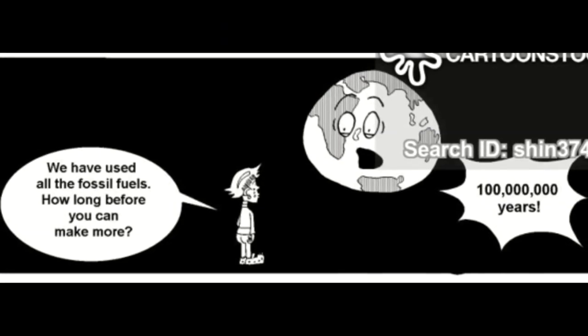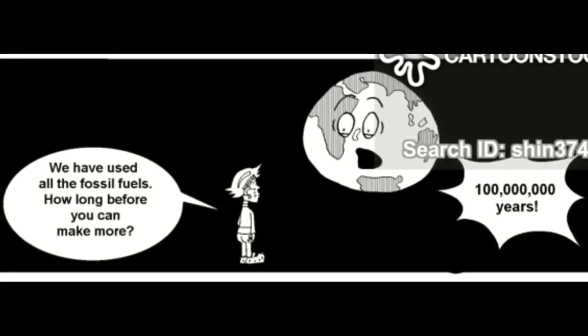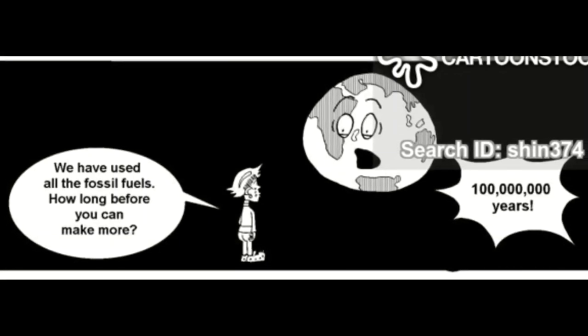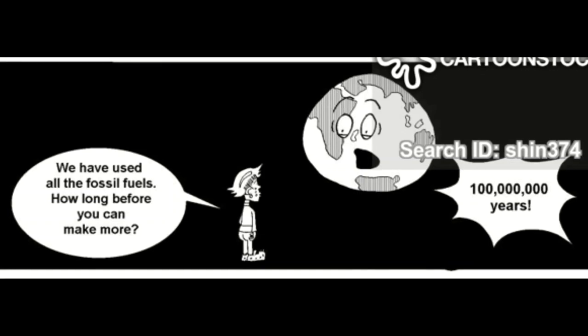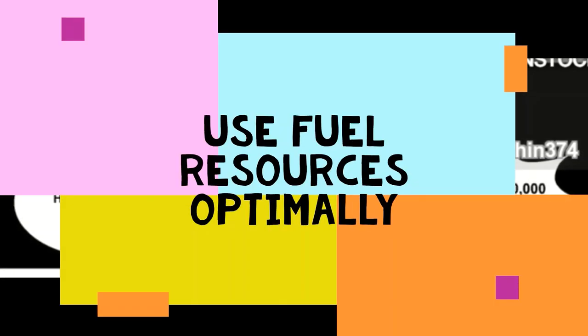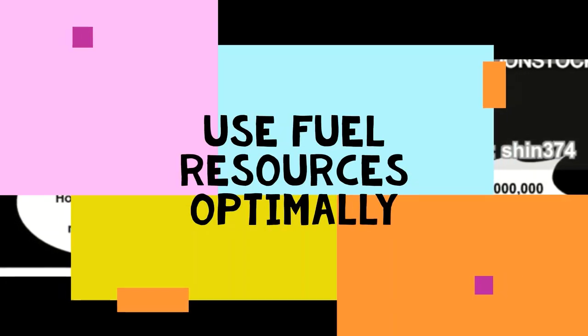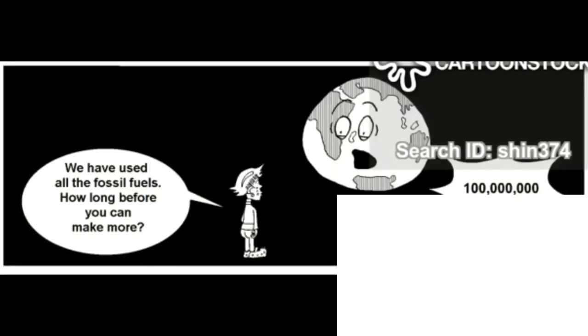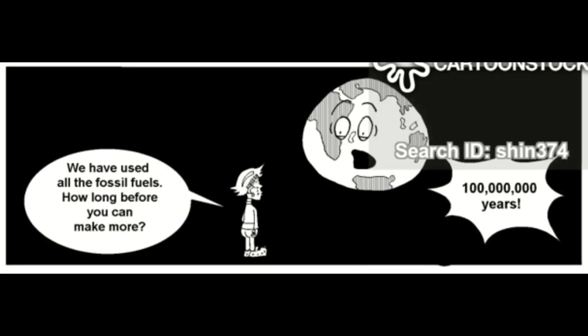One man then asks the Earth, you've used up all the fossil fuels. How much time would you need to make more? 100 million years, says the Earth. Yes, that is the amount of time needed to replenish our existing fossil fuel reserve. Hence, we need to use these reserves optimally.